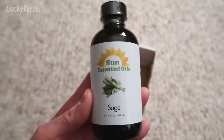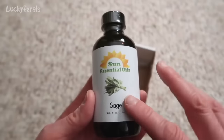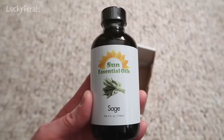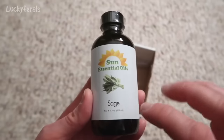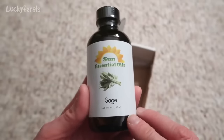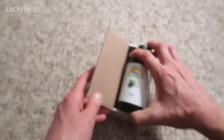If anyone is familiar with smudging and burning sage to clear the atmosphere, clear the air in a room, that's how I use the sage oil. Also, I find that it can have a similar effect. I just love sage oil. So thank you so much for that.